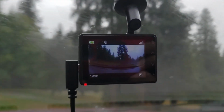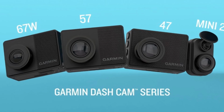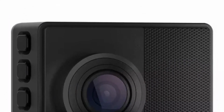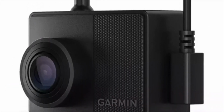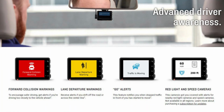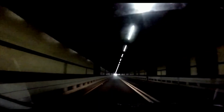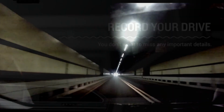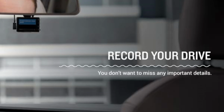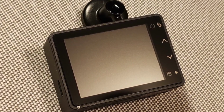First off, it's compact and easy to use, making it a breeze to set up. And can we talk about the video quality? It's top-notch, capturing everything in crystal clear detail. One thing we really appreciate is the intuitive voice control features. It's so handy to be able to control the cam with just a few simple commands. Now, I won't lie, this isn't the cheapest dash cam out there, but trust me, it's worth every penny. It's a top-notch piece of tech that does everything you need without all the unnecessary bells and whistles. Oh, and can we talk about the mounting system? Super simple and hassle-free. Overall, the Garmin Dashcam 67W is a must-buy in my book. Trust me, you won't regret it. My score for this is 8.6.